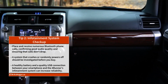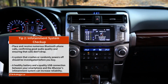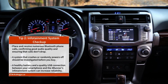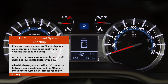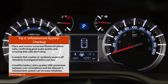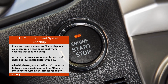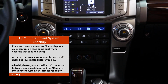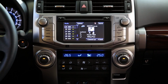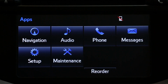Some 4Runner owners have experienced trouble with their infotainment system, many have not. Test driving shoppers should be sure to connect a Bluetooth device, confirm adequate audio quality during both phone calls and audio streaming. If the Bluetooth connection seems wonky, if you drop calls, or if the head unit screen randomly powers itself off, a dealer may need to update the system's software or replace the entire unit. You'll want to know which is the case before you buy. Note that a freshly updated and recently rebooted smartphone plugged into the system with a high-quality and undamaged USB cable can make for a more reliable experience too.